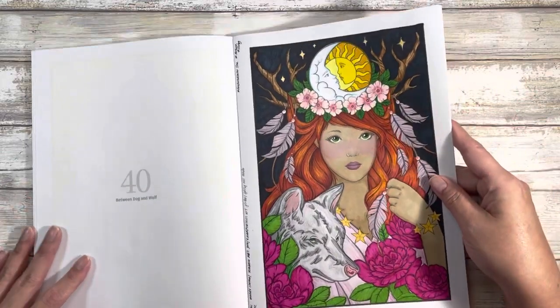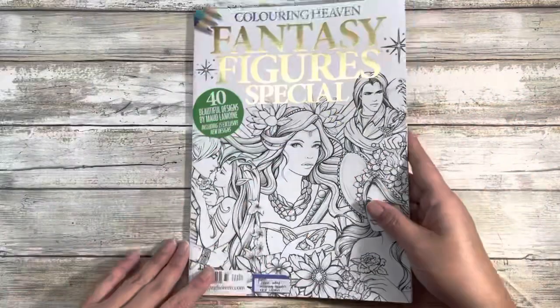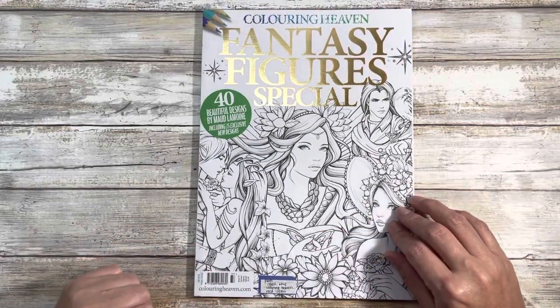I did take this and finish it at work. That's why I used my Mondo Llama alcohol markers. But yeah, that is Fantasy Figures Special Coloring Heaven book by Maud Lamont.